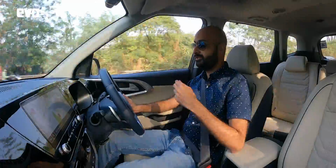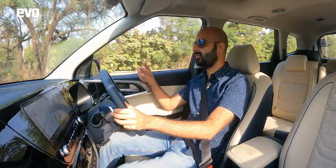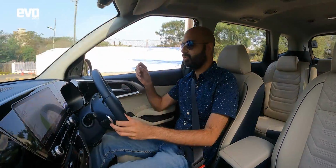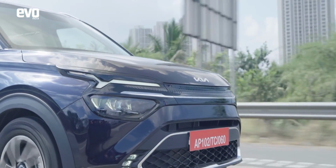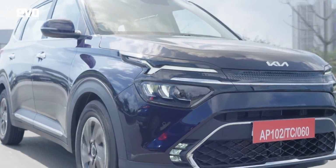If you want to be efficient with the engine, just stay with a light foot on the throttle and it'll move up to a higher gear and keep you cruising comfortably. The gearbox is intelligent, it knows what you want, and that makes it a lot more enjoyable to drive. You do get a manual, and sure, that'll be a little more enthusiastic. Also a lot more work if you're going to be driving this a lot in the city.